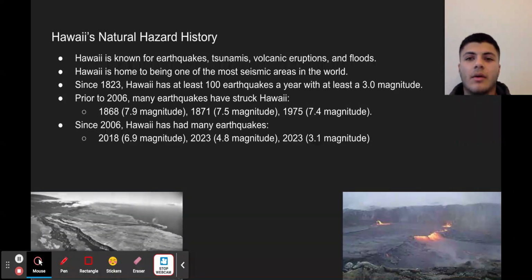So, the natural hazard history of Hawaii. They're known for earthquakes, tsunamis, volcanic eruptions, and floods. Hawaii is known as one of the most seismic areas in the world. And since 1823, every year, Hawaii has had at least 100 earthquakes with at least a 3.0 magnitude.